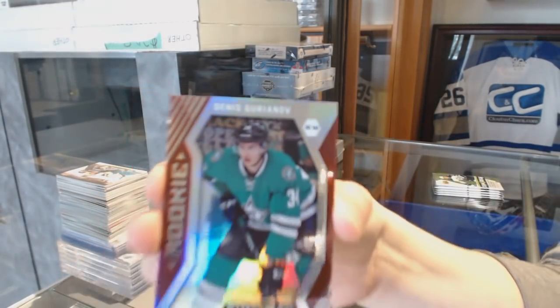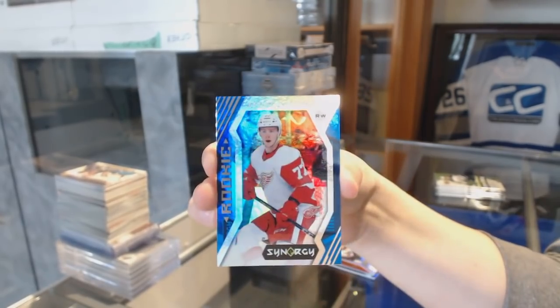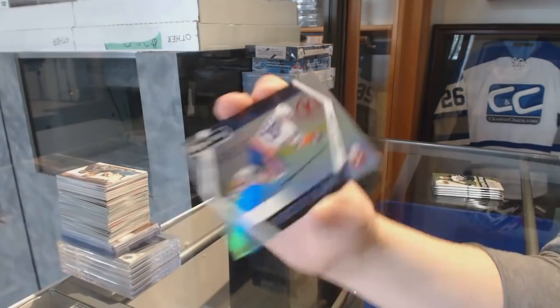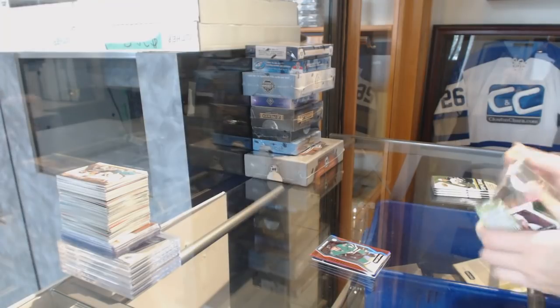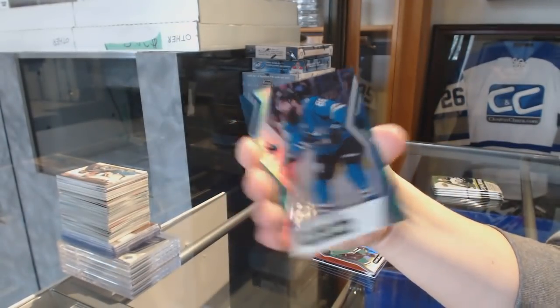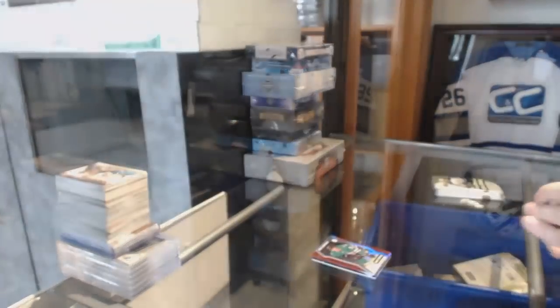Red rookie for the Dallas Stars, Denis Gurianov. Blue rookie for the Detroit Red Wings, Evgeny Svechnikov. And an Impact Players of Josh Ho-Sang for the New York Islanders. Red of Ray Bourque for the Boston Bruins. Blue of Brent Burns for the San Jose Sharks. And green of Jeff Carter for the LA Kings.